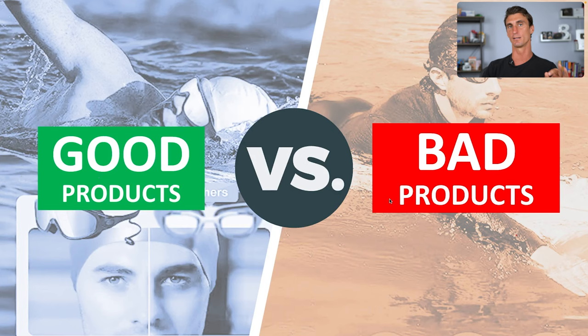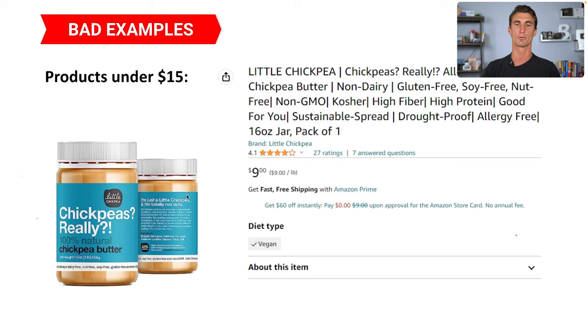In a little bit, I'm going to show you how to actually find a product. But the first thing we need to establish is some ground rules on bad products versus good products. Bad products, things you don't want to sell, you probably should avoid, are products under $15. So here's a product, it's being sold for $9.